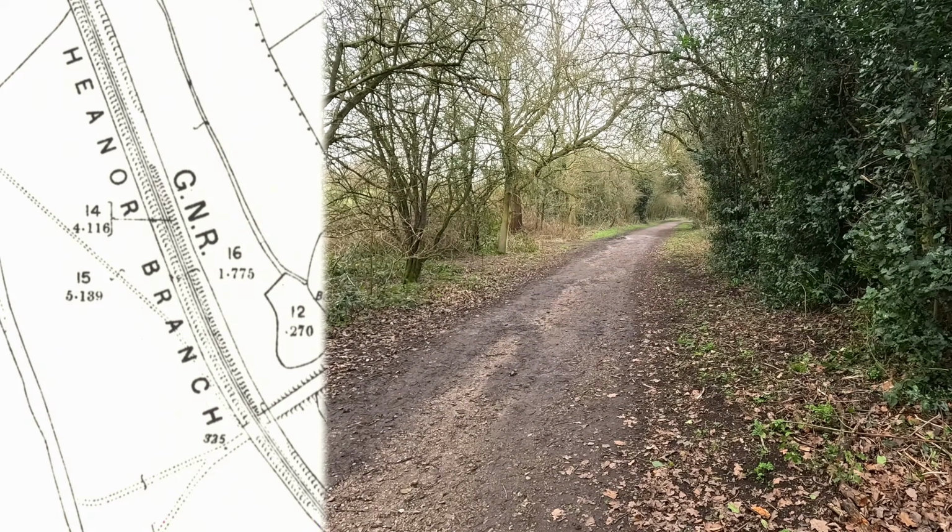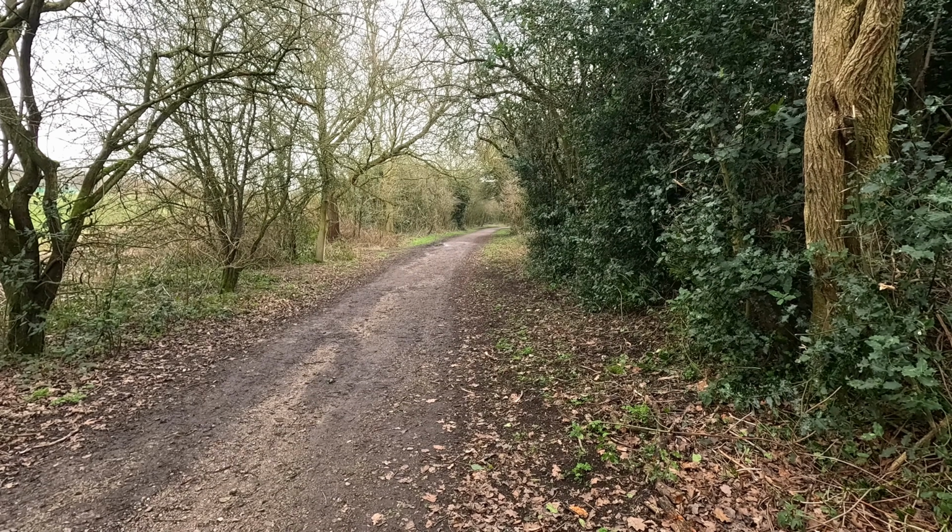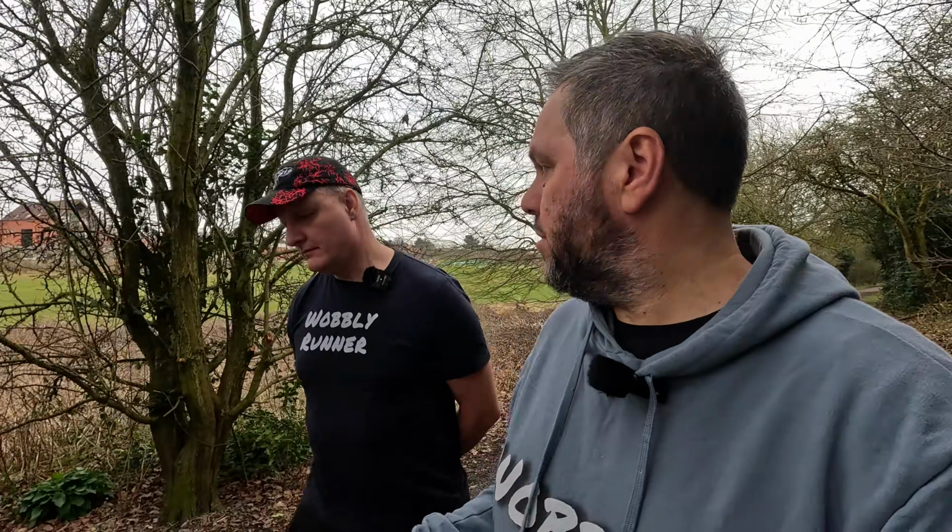It loosely follows the Nutbrook Canal, but it follows this line and the canal in places, neither of them all the way. So again, like a lot of places that you visit that have multiple lines and multiple stations, they have the same name. There was no differentiating on a railway timetable between each Heanor. But in 1950, they renamed them Heanor North and Heanor South. I can't remember which way around it was now.